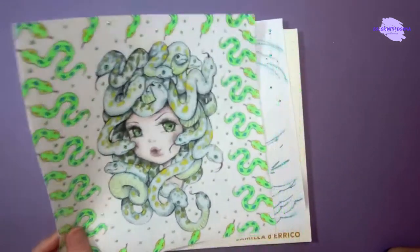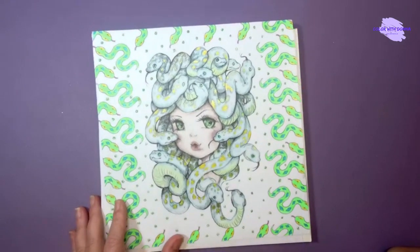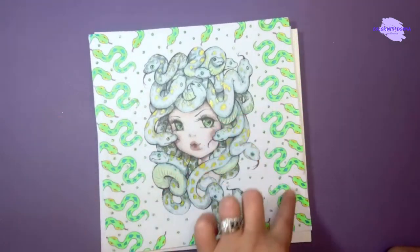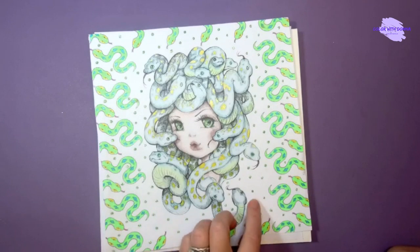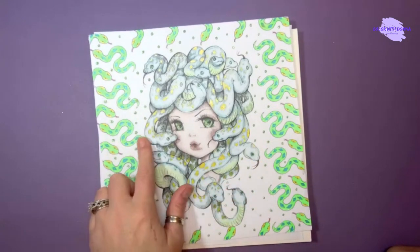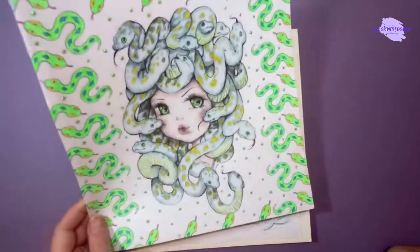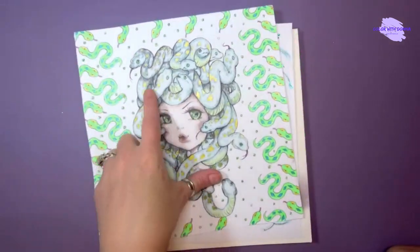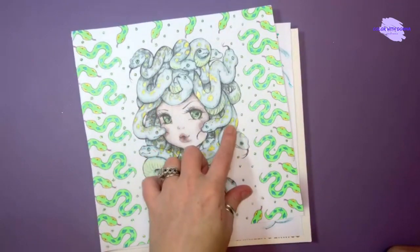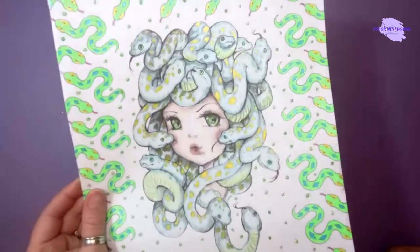And then I did this one here. She was colored with Polychromos, and then all the little snakes around here are glitter gel pen, and in the back are Nuvo glitter drops, the little dots in the background. Oh, and I used glitter gel pen too on the little dots on the snakes. So, yeah.